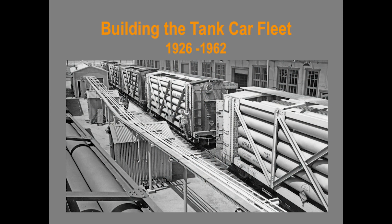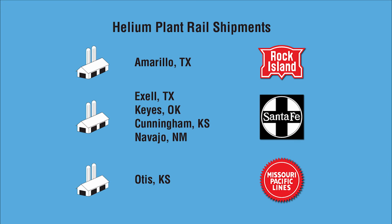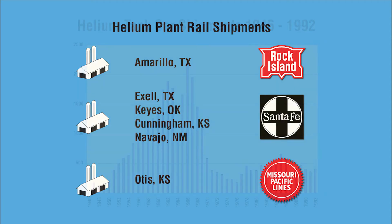Let's concentrate now on building the tank car fleet. The best way to ship the gas before pipelines and trucks was by rail. The Amarillo plant was located on the Rock Island. The plants at Excel, Keys, Cunningham, and Navajo were located on the Santa Fe, and the one at Otis, Kansas was located on the Missouri Pacific. So obviously the Santa Fe got the lion's share of transportation of this valuable commodity.